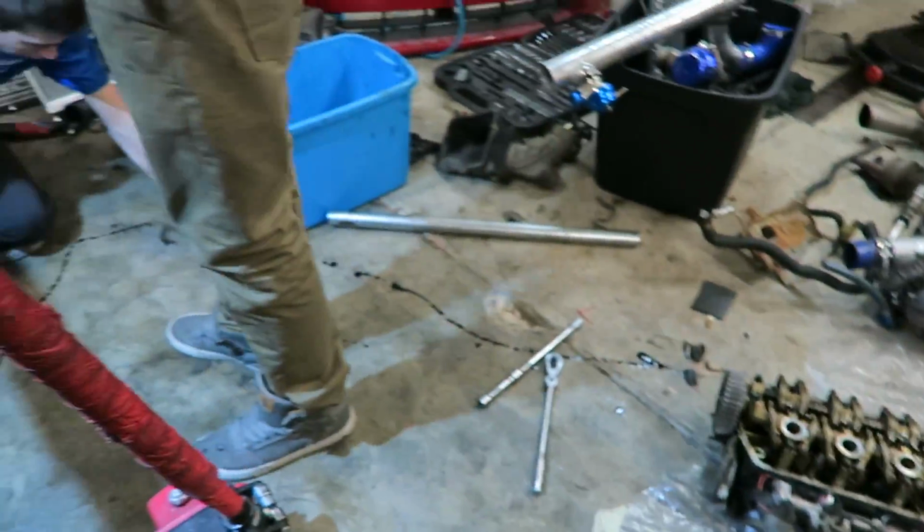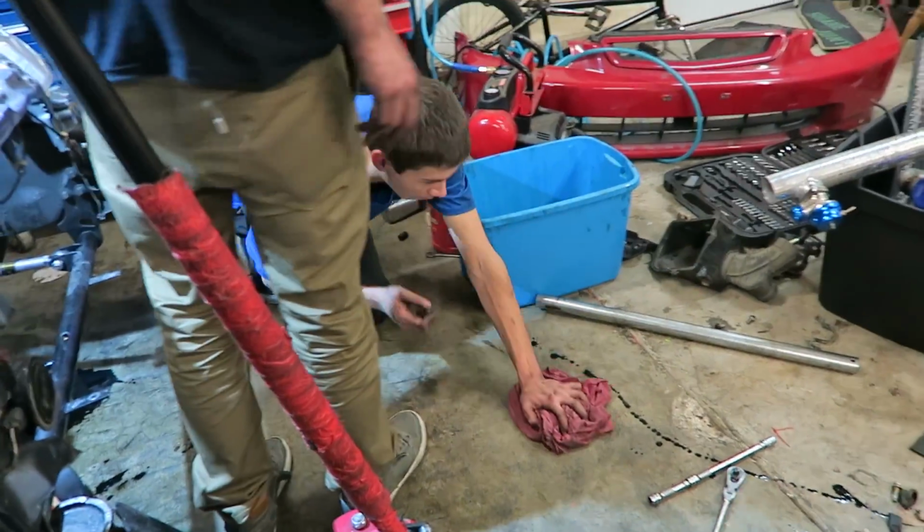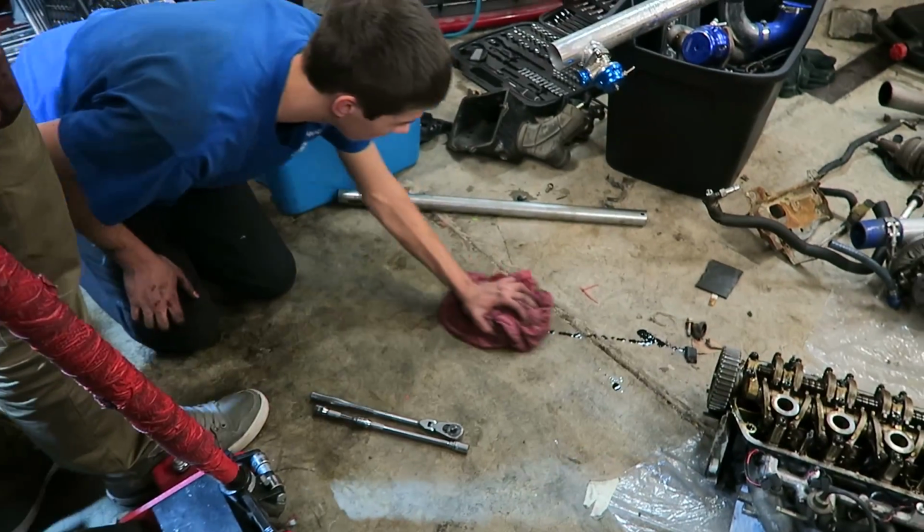The head clearly had seepage problems. Just leaked all over. Oh my god. Smells awful. Smells like ass. Once we get the money, I'm just gonna have some dudes do it.